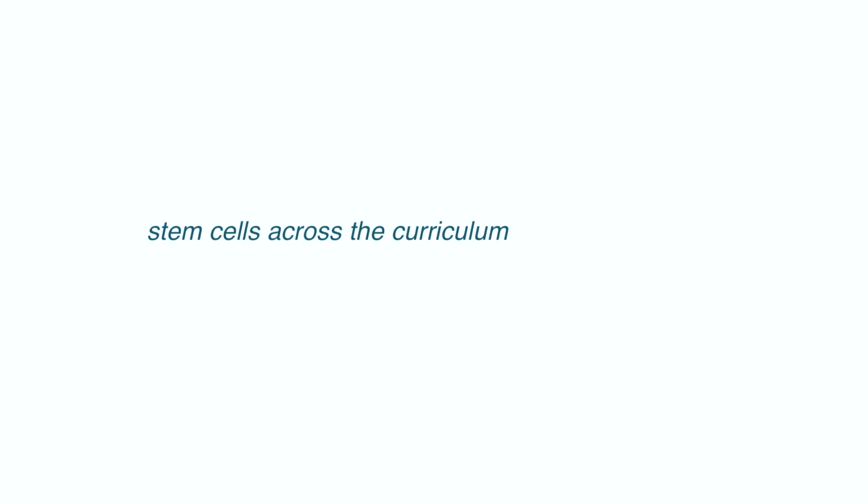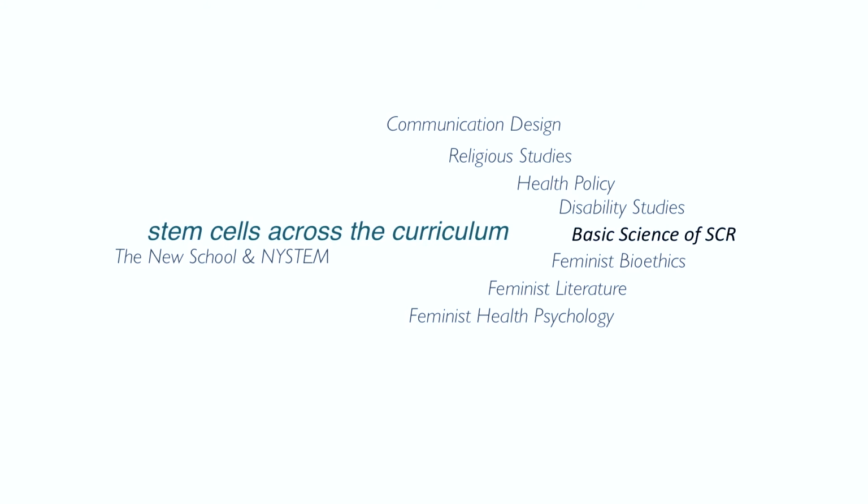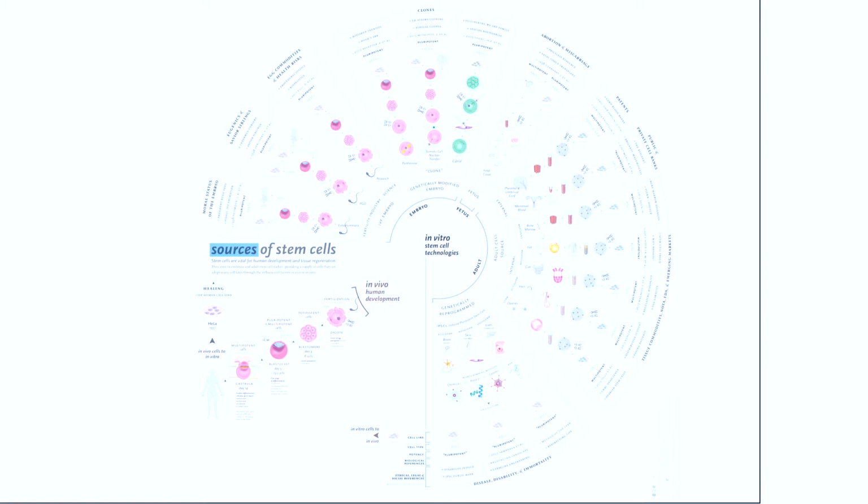So this curriculum is an open access curriculum called Stem Cells Across the Curriculum. It was externally funded, but it also received a great deal of funding from the New School itself through the Innovation and Education Fund. As you can see, we have faculty from a variety of different disciplines, and we also looked for plurality within those disciplines. So for instance, we had 3 different feminists working on this project. Anne Snitow was one of them. But not all of the feminists agreed about their feminist perspective, and that was important for us to bring that plurality to the curriculum.